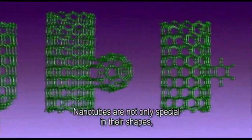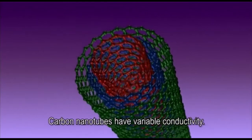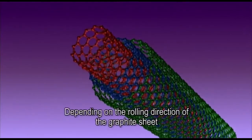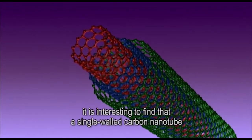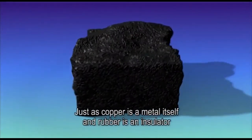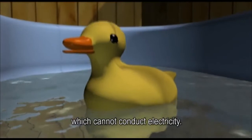Nanotubes are not only special in their shapes, their physical properties are also very interesting. Carbon nanotubes have variable conductivity. Depending on the rolling direction of the graphite sheet and the diameter of the formed tube, it is interesting to find that a single-walled carbon nanotube can be a conductor or a semiconductor, just as copper is a metal itself and rubber is an insulator which cannot conduct electricity.